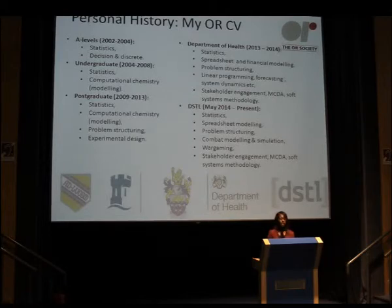And joining DSTL, again, there's a lot of elements of the hard OR in there, so there's statistics obviously, spreadsheet modelling, problem structuring, combat modelling and simulation, which is something I've never done before. I've done modelling before, but never from a defence perspective, but the two different situations have lots in common. Wargaming as well, I've done a lot of that in the past 6 months.